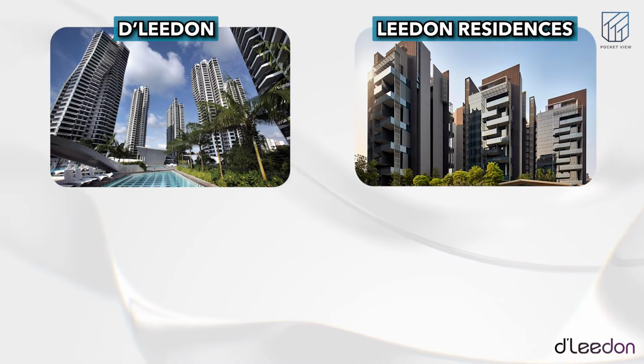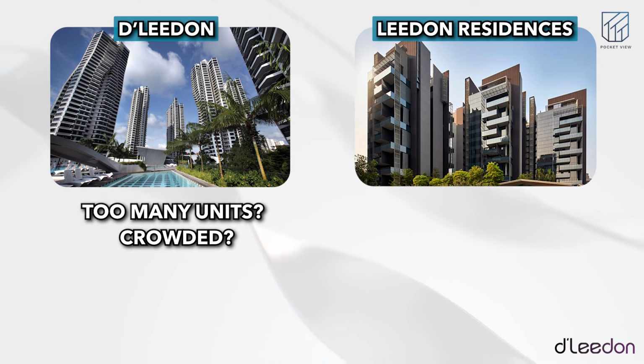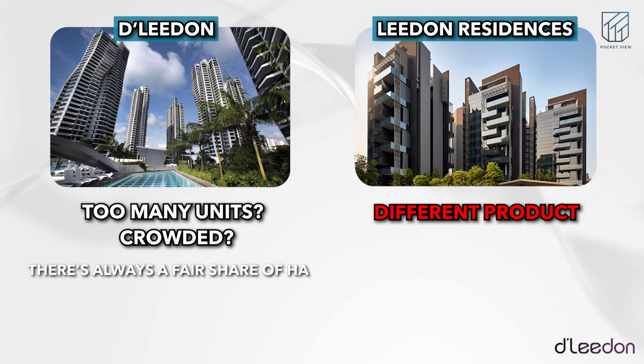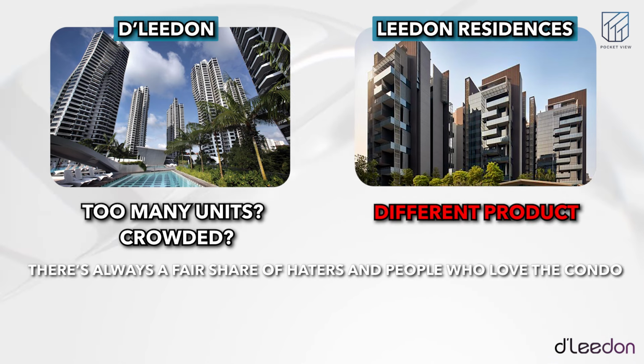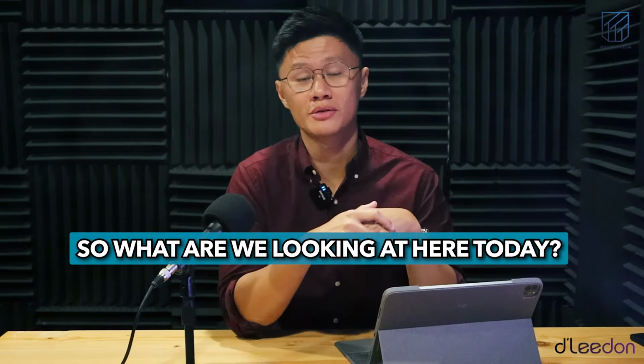Yeah, I know some of you might be thinking, Leedon, so many units and so crowded. Just buy Leedon Residence or something, because it is clearly a different product. Remember, there's always a fair share of haters and people who love a condo. It is down to perspectives. So what we are looking at here today, let's quickly dive into the QPE method.